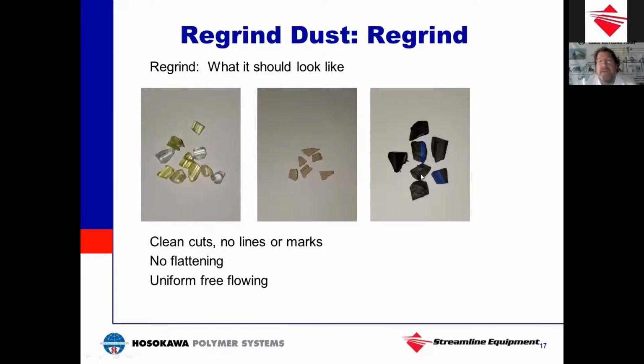This is multi-layer high-density polyethylene. It's from a gas tank manufacturer. So it's nice three-dimensional, nice clean cuts. You don't see it pounded out. You don't see it flattened. You don't see white marks or knife marks across it. So you can tell a lot by looking at your regrind.